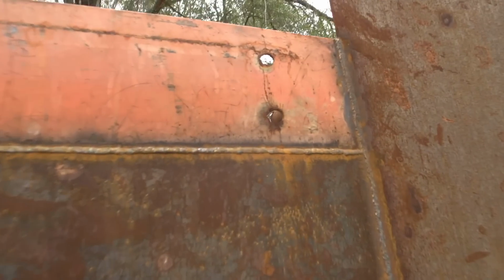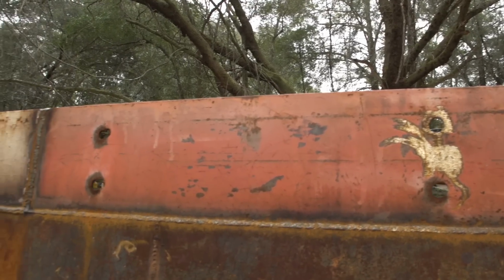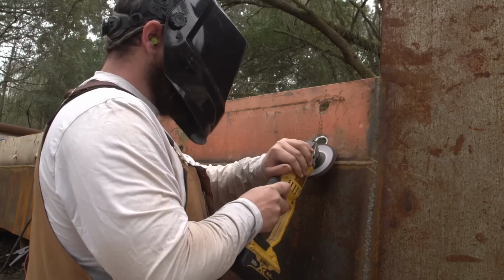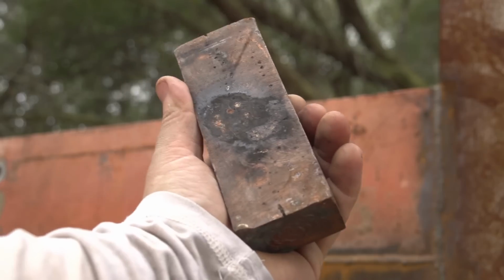With the side 100% welded, next I needed to fill in the holes in the C-channel. To do that, I removed rust from the inside of the hole with a die grinder and then took paint off the face with a flap disc. I'm using this copper bar as a backer so the weld won't fall out on the other side.